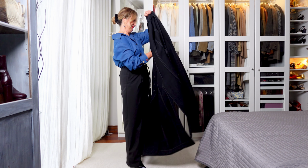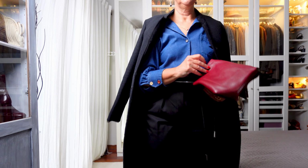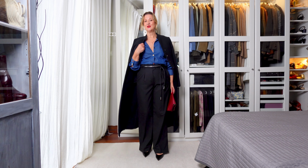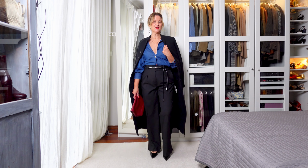Add a black long wool coat over your shoulders and you have the ideal look for any evening event. A clutch and a pair of bold statement earrings is all you need to make this outfit. In this outfit we are blending silver with gold. These earrings have gold and silver details. I'm wearing gold and silver in my other accessories.